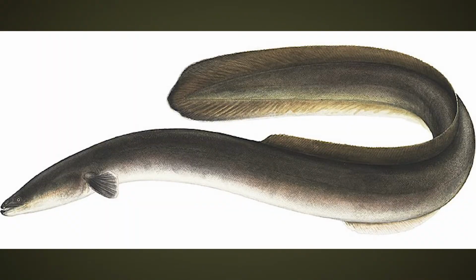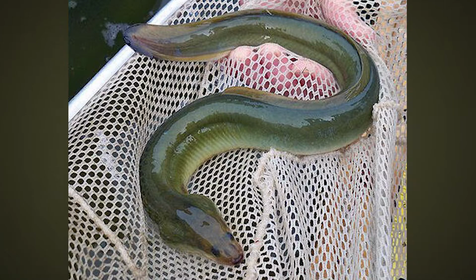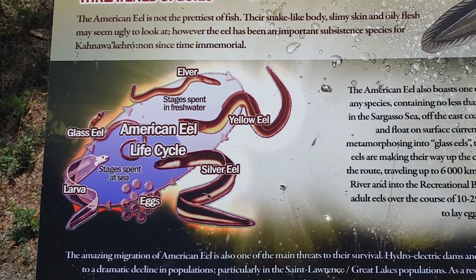Well, the American eel or jowerungo is a long, thin fish with a fin that goes along all the way along its back and along its underside. It comes from way down in the Sargasso Sea off of the east coast of Florida. They have an incredible 7-stage life cycle that starts off of Florida. They are there as eggs and larvae, and they kind of float around on the top of ocean currents, and eventually they will transform into glass eels, and they're named that because they're pretty much completely transparent.